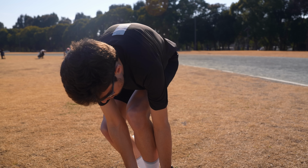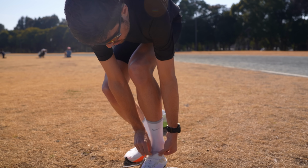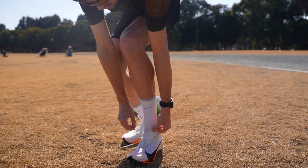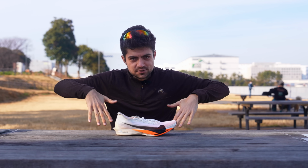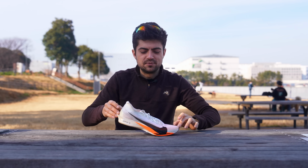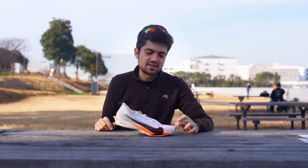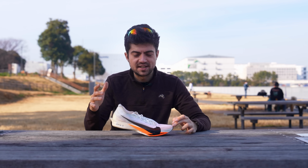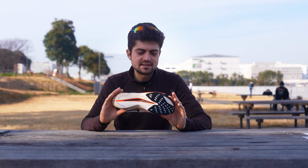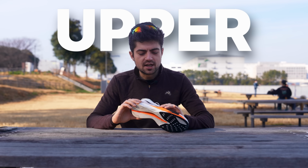It has that negative offset, negative drop, and you can feel it when you're putting your feet into the shoe. You are on your heels and it's just wanting you to do one thing, and that's going on your toes to kind of be here. And as you can see, once you're on your toes, this shoe is just completely different in terms of how it behaves and what it's providing. We'll look into that here in a second when discussing the midsole and the ride of the shoe. But first things first, let's look into the upper.